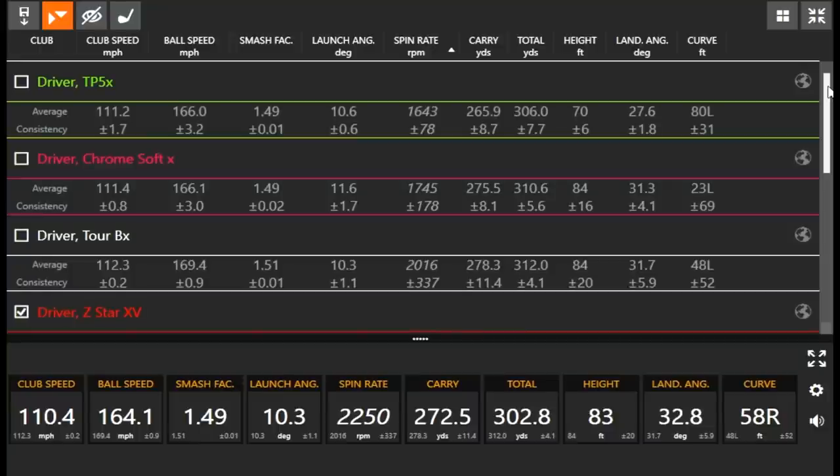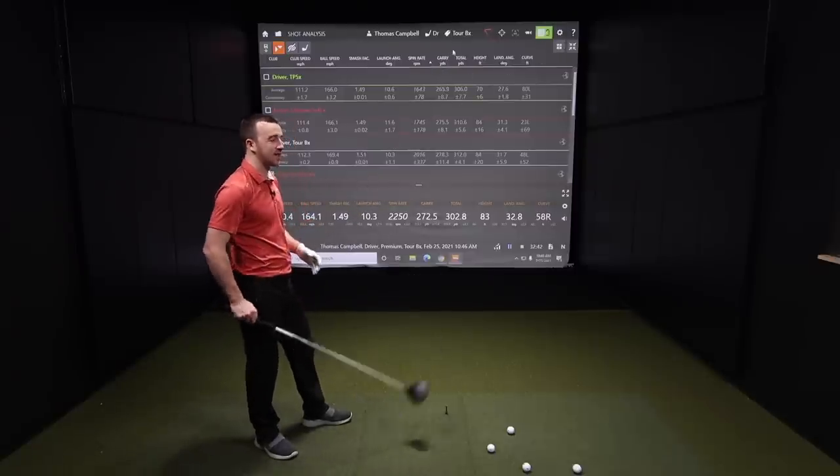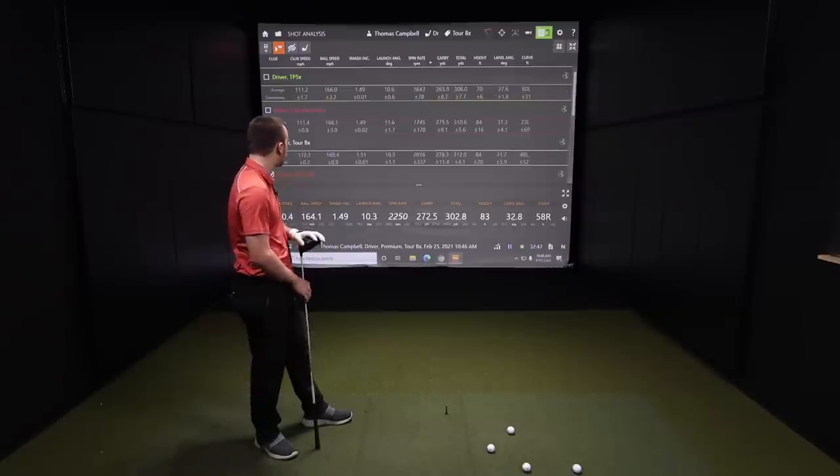Mm-hmm. Yeah, and there was a little bit of that softer feel too. It's like a little bit less feedback or vibration in the hand when I would miss it, for example. So kudos to Bridgestone there for that one. Yeah, they performed pretty well in this test.